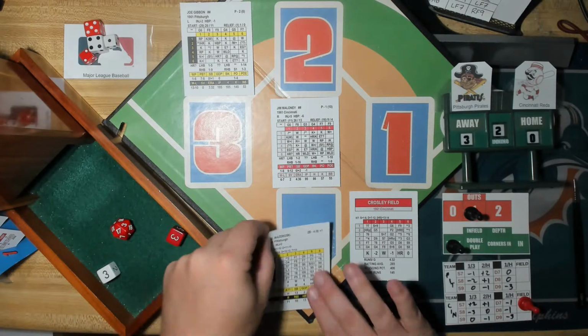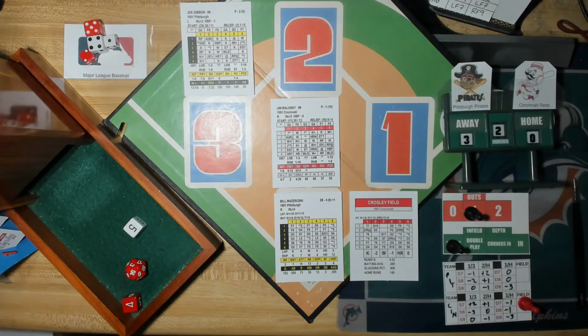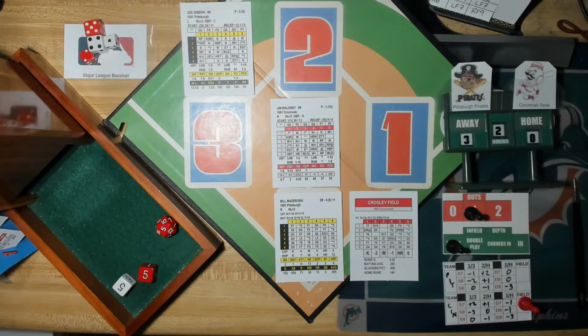One down, and that will bring up the Harold Baines of this time. Second baseman Bill Mazeroski, Hall of Famer. 265 average, 13 homers, 59 RBIs. Why he's in, I still kind of figure it out. Mazeroski will bat. Maloney will pitch. 4-5 against the righty. Strikeout. The 16 is high. Mazeroski 5-5, and he grounds one to first. Handled by Coleman. 2 down.